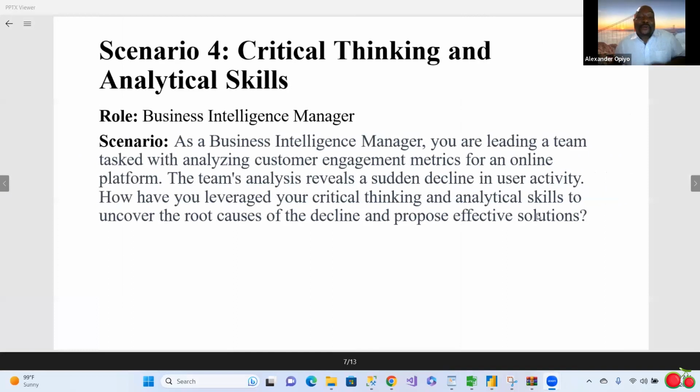Okay, this is your scenario. Number 4. It's based on critical thinking and analytical skills. Your role, business intelligence manager. As a business intelligence manager, you are leading a team tasked with analyzing customer engagement metrics for an online platform. The team's analysis reveals a sudden decline in user activity. How have you leveraged your critical thinking and analytical skills to uncover the root causes of the decline and propose effective solutions? So you're the manager leading your team, analyzing customer data and metrics on an online platform, and all of a sudden user activity is declining. We want to know how you've leveraged your critical thinking and analytical skills to figure out the root causes of the decline and propose an effective solution.